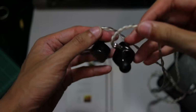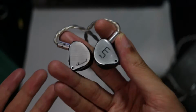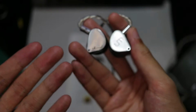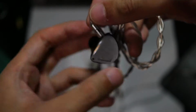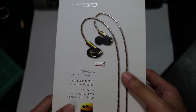These were my daily driver for about a year or so. I actually bought these also from Japan, from e-earphone, which was basically the most well-known audio store in Japan. But I have to say, these earphones are very expensive. Oh yeah, by the way, these are the Unique Melody Maverick, in case you were wondering. That's the Maverick logo, and the UM logo. Alright, there you go. But these earphones are expensive, unlike the Onkyo E900M.